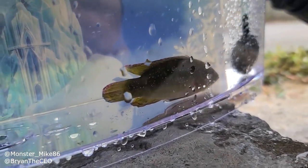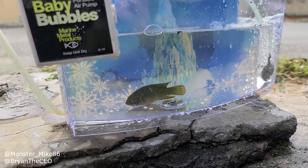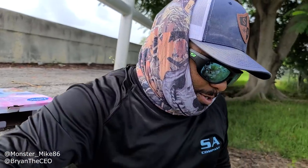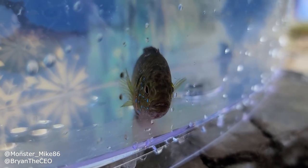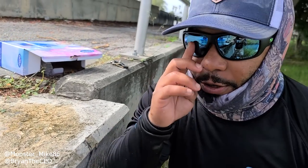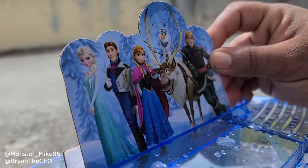I need to put his house together. That's a cool pet fish right there. We're not done yet. We need to catch him a friend, maybe a different type of fish right now. He needs a family like this.